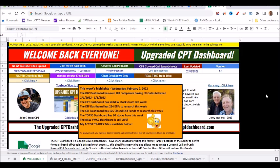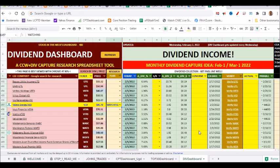The upgraded CTP dashboard has the flagship 100 best stocks trading now. It gets updated every single week. Now, it's the dividend dashboard that I look forward to seeing all the new stocks every single week. Let's take a deep dive into the dividend dashboard, and I'll show you how I find great stock trades like Valero. Now, there's Valero, and that's where I found it. Now, let me show you how I find them in the dividend dashboard, and then we'll talk about the Valero trade.